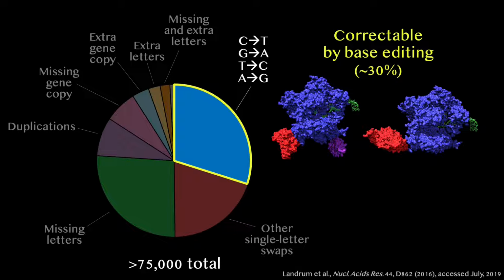These two types of base editors developed by Alexis and Nicole, in principle, can fix the most common kinds of disease-causing misspellings in our DNA, representing about 30% of the total. And in the 6 years since we first reported base editing, thousands of laboratories around the world have used base editors to make precise single-letter DNA changes in organisms ranging from bacteria to crops to people.